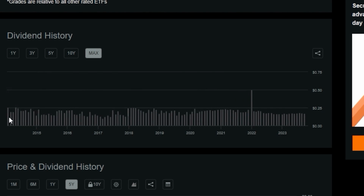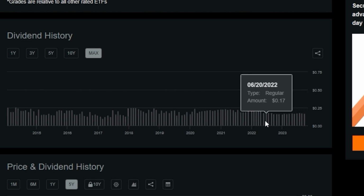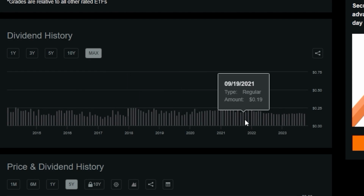Now, if you go back in time in 2014, this fund was paying around 19 cents per month per share, 21, 26, and pretty much everything else in between. Now, around 10 or so years later, this ETF is paying around 16 cents per share, 17 cents, 18 cents per share. Now, keep in mind, this ETF has an entirely different strategy, and I'm not saying that this ETF in any way is even comparable to that of something like SCHD. But just to give a visual example of what a lack of dividend growth looks like, this is what it looks like right here.